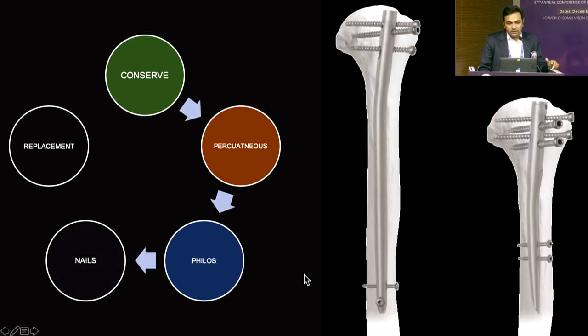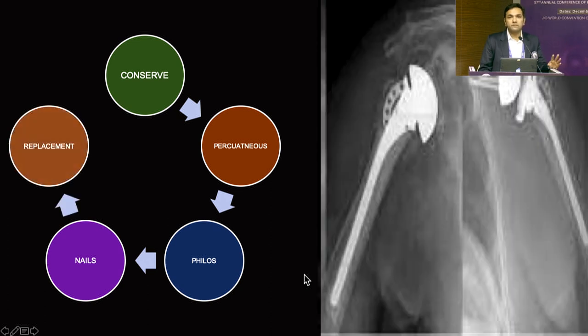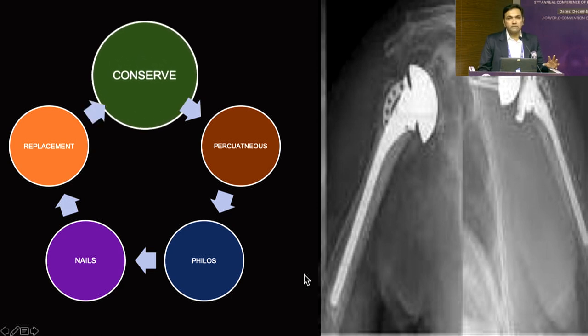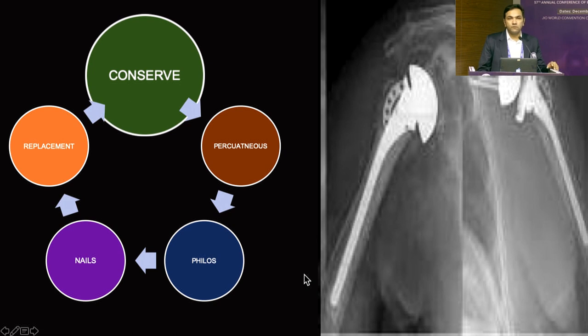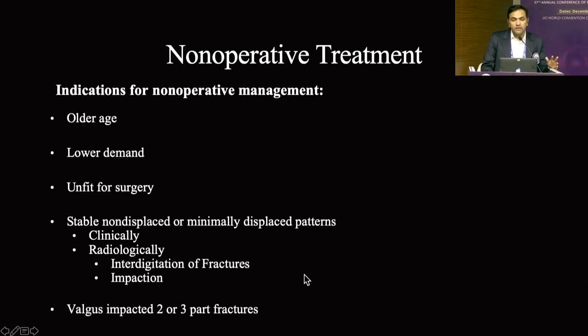Then came the nails, the multi-directional locking nails, and we thought these would be the answer, but nails failed too. And then finally we thought, let's start replacing these in older patients because of the high failure rates. But then lately, in the last few years, again we are focusing on the idea that we can conserve a few and manage these proximal humerus fractures conservatively. Most fractures can be managed conservatively. Certain data says, though this is not a consensus, that 80% can be conserved. And the indications are very clear.